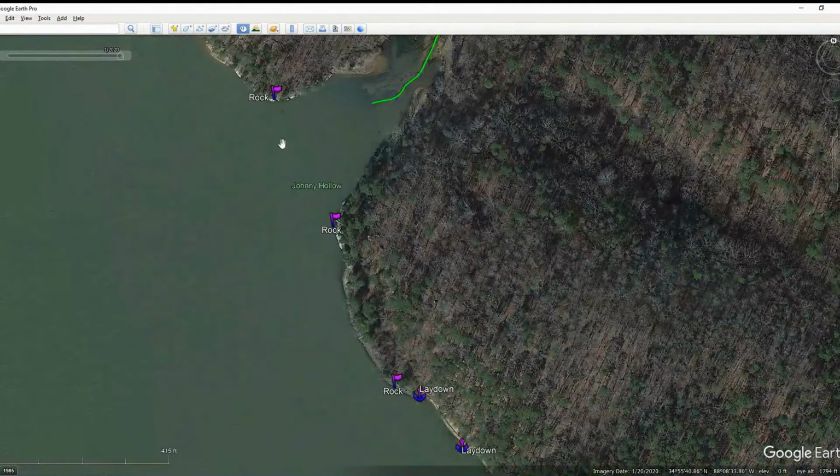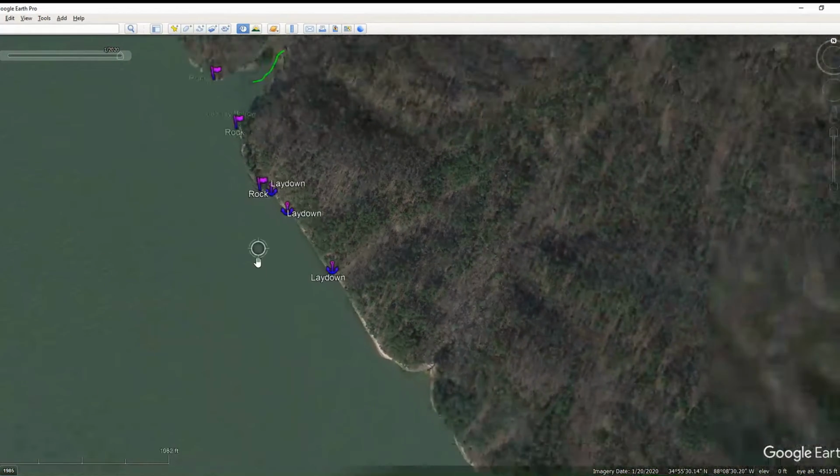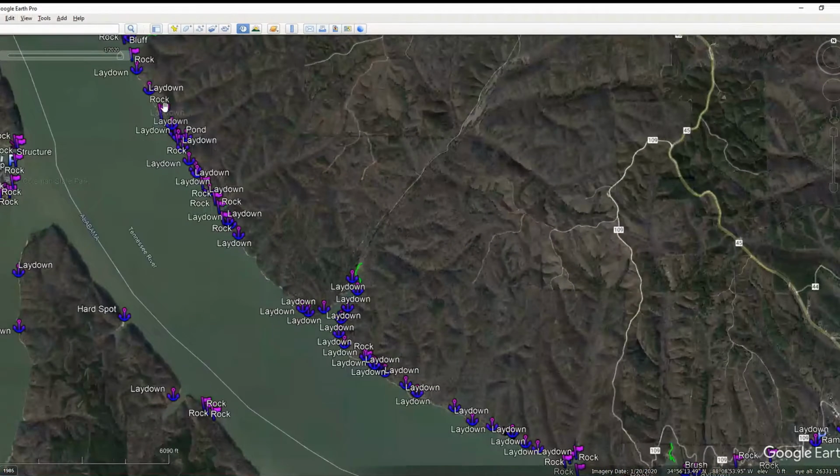You've got rock on both sides of those points, so that's good. More rock right in here with a laydown, so kind of a double juicy spot. So really, I kind of like all this from right here, basically all the way up to that other hollow on the other side. I mean, that looks like it could be a productive little spot.